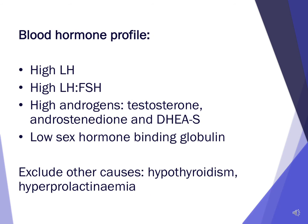In terms of the blood levels, there tends to be a high luteinizing hormone and a high LH to FSH ratio. The androgen levels are also high, so for example, high testosterone, and she'll have a low sex hormone binding globulin. As always, clinically, you would have to exclude other causes, for example, hypothyroid or hyperprolactinemia.